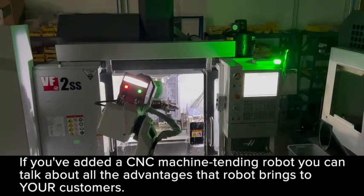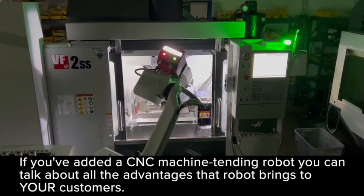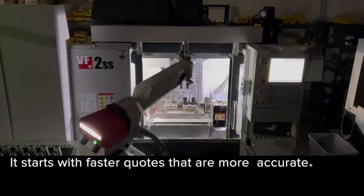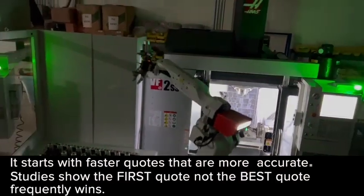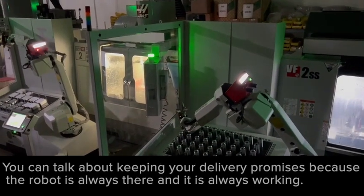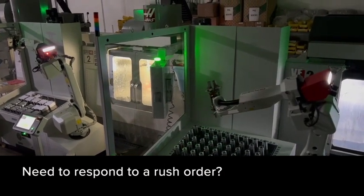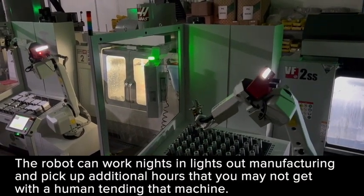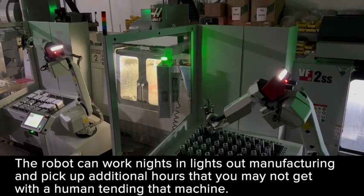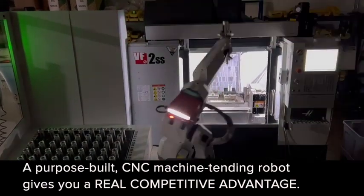If you've added a CNC machine tending robot, you can talk about all the advantages that robot brings to your customers. It starts with faster quotes that are more accurate. Studies show the first quote, not the best quote, frequently wins. You can talk about keeping your delivery promises because the robot is always there and it's always working. Need to respond to a rush order? The robot can work nights and lights out manufacturing and pick up additional hours that you may not get with a human tending that machine. A purpose-built CNC machine tending robot gives you a real competitive advantage.